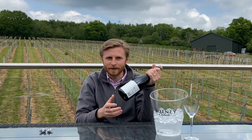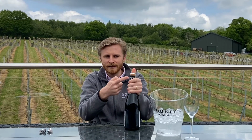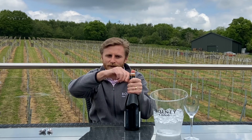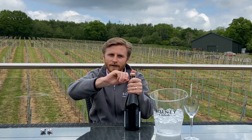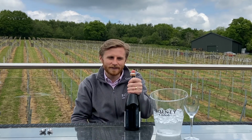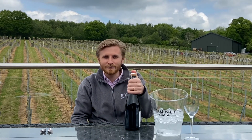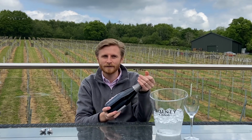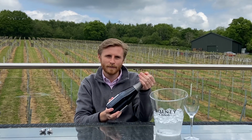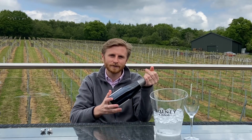My top tip for opening sparkling wines of any kind is to just release the metal catch by twisting it, keeping my thumb on top, and then not taking this cage off, because you never know, you're always going to get that rogue bottle that just goes and hits you in the face. So I keep my thumb on top, and using my weaker hand, I'm going to encase it, and then I'm going to start turning the bottle using my other hand.